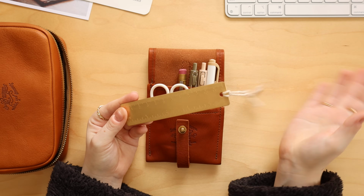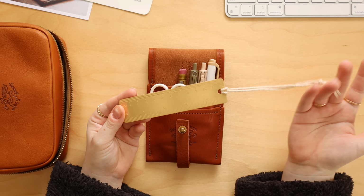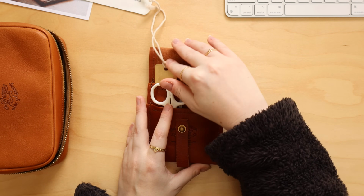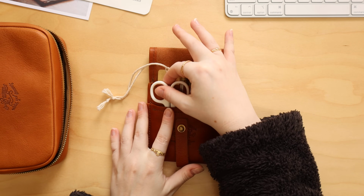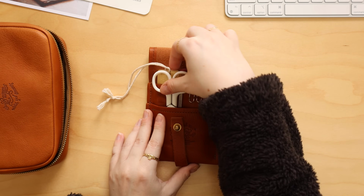I tied some string on it. This is from a tag off of a sweater, just because, I don't know, I think it looks cool. It's not really functional, but I kind of like how it looks. And then the final thing are my scissors. So I have these actually tucked into the front pocket. This is the only thing in the front pocket.